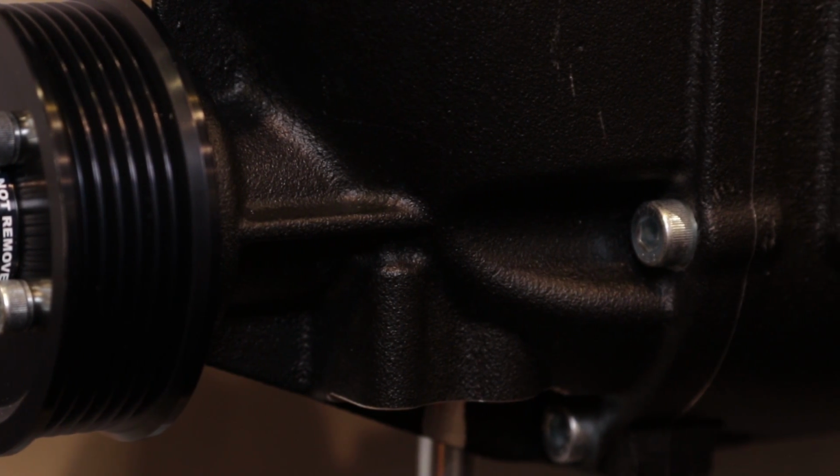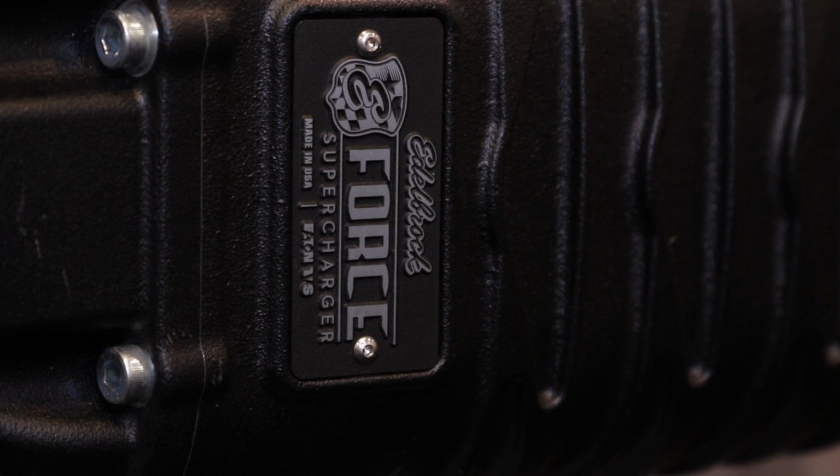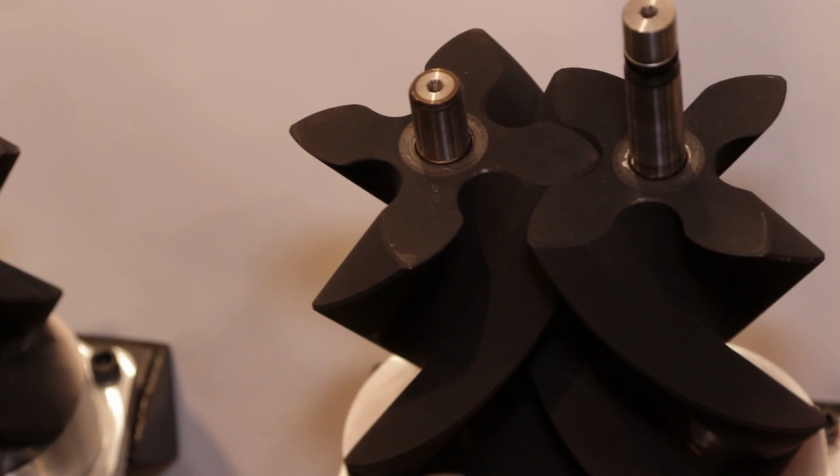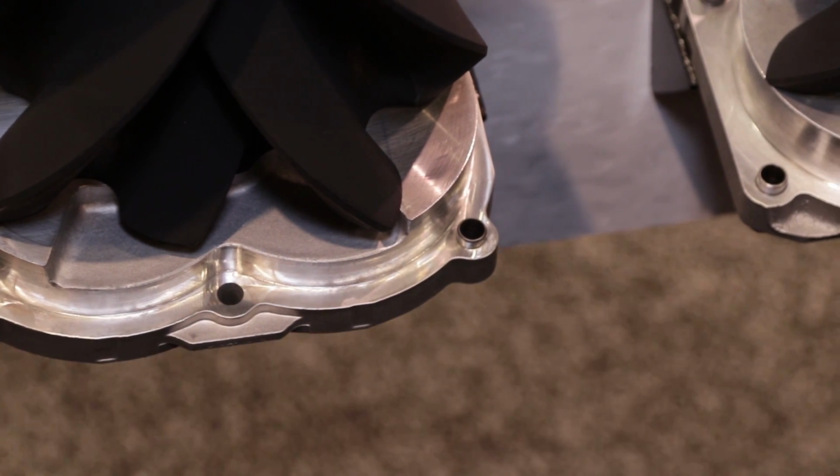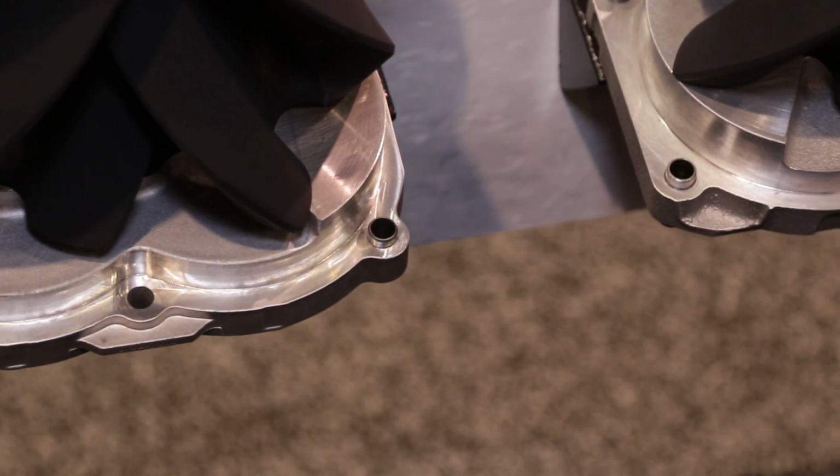It's a patented system that we have. It's a dual pass heat exchanger. So what it actually does is the charged air goes through the heat exchanger twice and cools it off. Nobody else has it. We're the only ones in the industry that utilize this system.